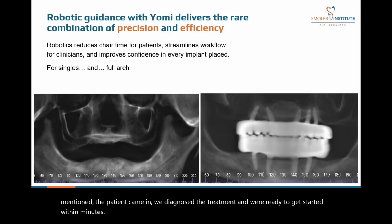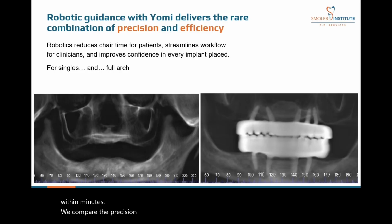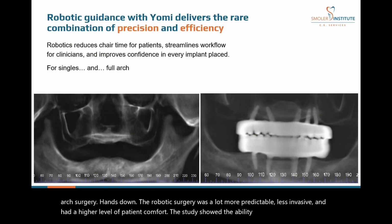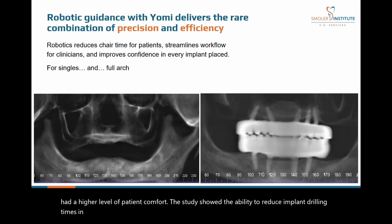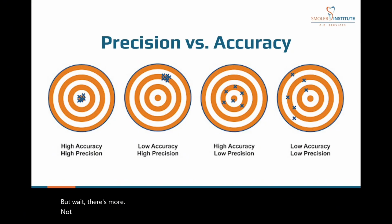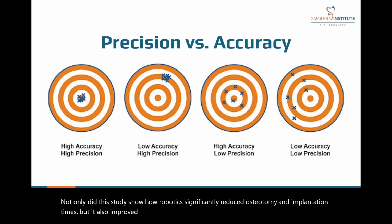We compared the precision and efficiency of a full arch robotic surgery to a free-handed full arch surgery. Hands down, the robotic surgery was a lot more predictable, less invasive, and it had a higher level of patient comfort. The study showed the ability to reduce implant drilling times and placement by 73%. But wait, there's more. Not only did the study show how robotics significantly reduced osteotomy and implantation times, but it also improved workflow efficiency while maintaining high accuracy and precision.